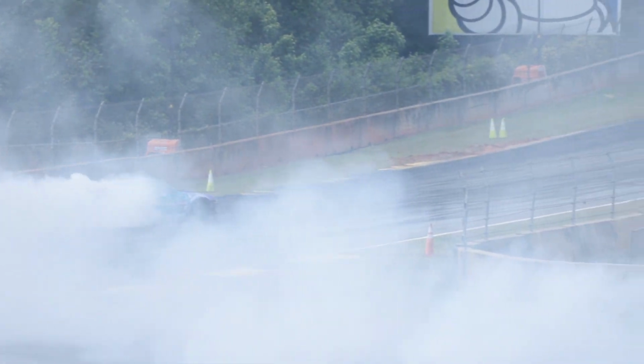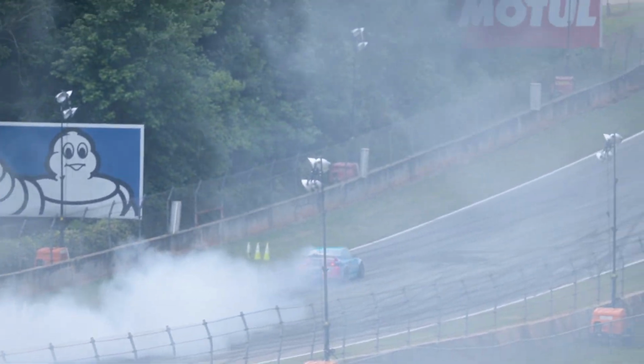After my first qualifying run, it started pouring, which meant we got a wet track for our second qualifying run. Fortunately, we were given sight laps beforehand to feel out the track because the conditions were so different from practice.